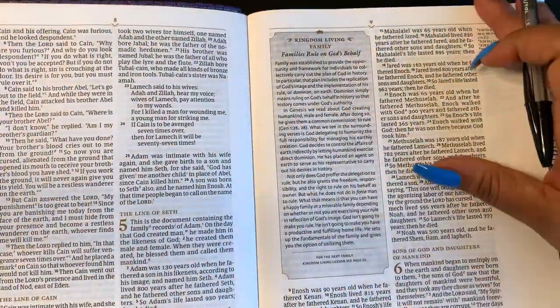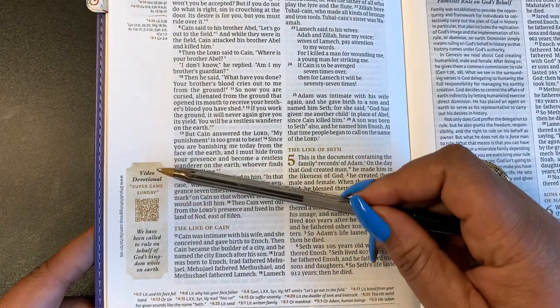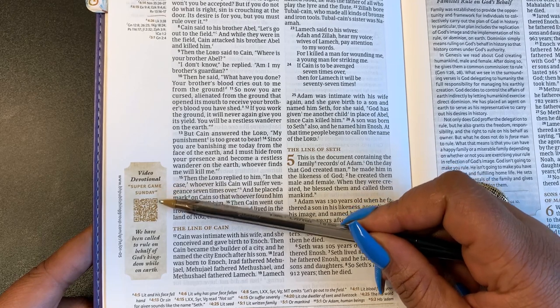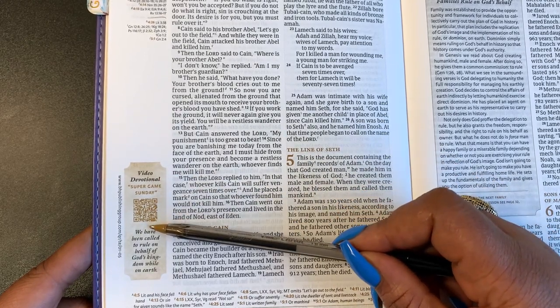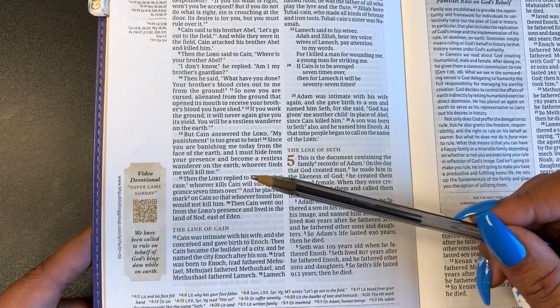All right, I just wanted to show y'all. Then you have over here, boom, here go a devotional right here. Scan this. This is called Super Game Sunday video devotional. Scan this with your electronic device. It's going to open up and give you a whole devotional. Look at that.